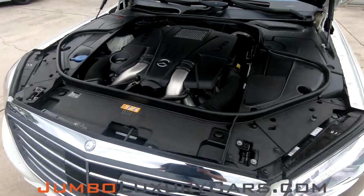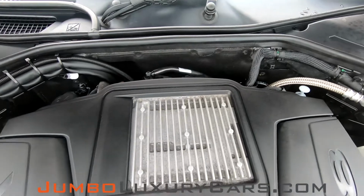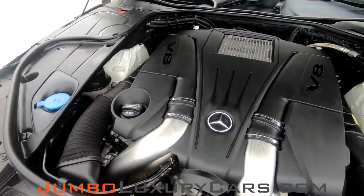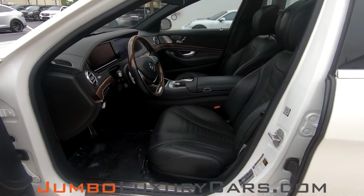Now let's take a look under the hood. As you can see, everything seems to be in good working order. Now let's check out the interior.